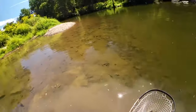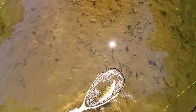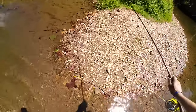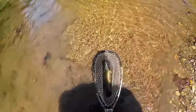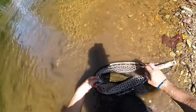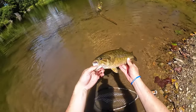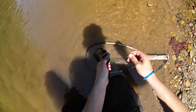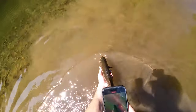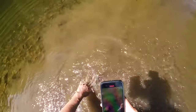Let's go. Oh my god, that's a nice smallmouth. Let's freaking go, dude. Holy crap. Oh, look at this smallmouth. Look at the size of this freaking fish. Are you kidding me? That's an absolute stud. He was barely hooked too. I thought I might lose that fish. Let's get this guy let go, out in the sun. That is a stud smallmouth. Let's go. There he goes.